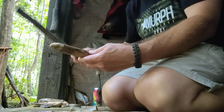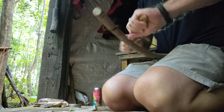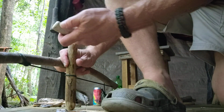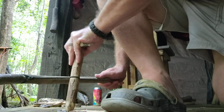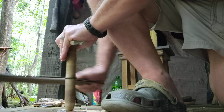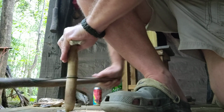So anyway, we're going to talk about this real quick. But it is damp down here. But this is a good time to practice with the primitive skills and put yourself to the test and see what's going on. I'm going to see if I could at least get smoke. But right now, I'm going to have to work on that socket part, so I can put more downward pressure and get my strokes longer to get that friction.